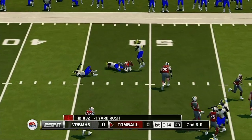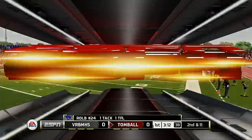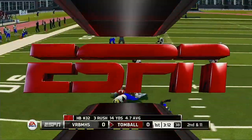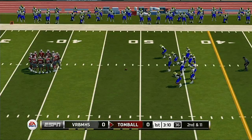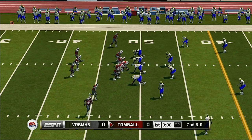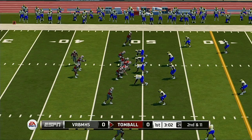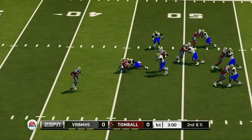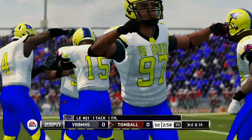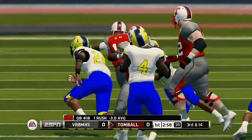The halfback with a carry, and they got him for a loss. That'll bring up second and 11. From their own 48-yard line, it's second down. And they'll bring him down behind the line. That brings up 3rd and 14.